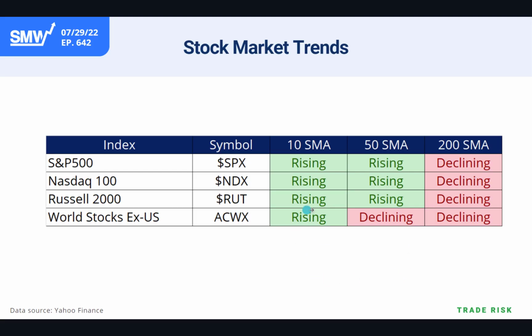If we take a look at our market trends, remember last week we talked about the fact that we started to get the 50 SMA, which seems wild, to actually begin rising here. And we see that expanding now to the S&P 500. So we've got now S&P, Nasdaq, Russell with a rising 50-period simple moving average along with that 10 SMA. So things, again, from a trend perspective and a price action perspective, have been improving out there. Still no change on the big long-term 200 SMA at this time.